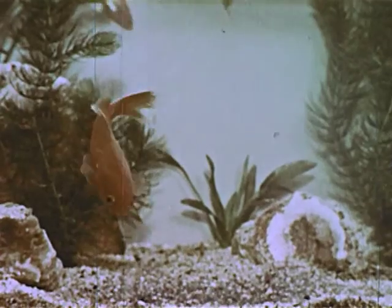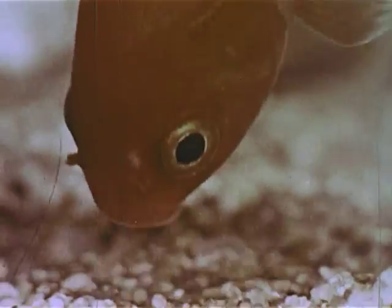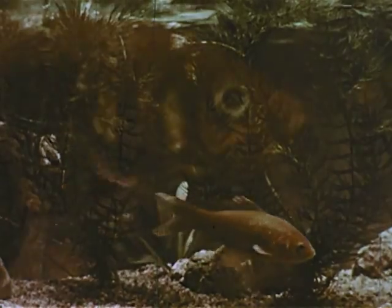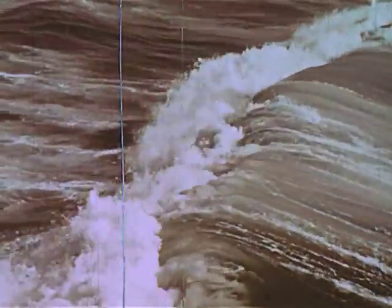There are other wonders to be found in an aquarium, wonders among both plants and animals. For an aquarium no larger than this one is truly one of nature's wonderlands. By seeing some of the things that live here, we are better able to understand more about the many strange things that live in the great bodies of water which are all around us.